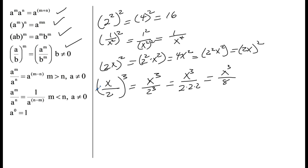Now, let's perform the same operation on the fifth operation. Let's say we have x divided by y, cubed. Well, no, I better not do y, so let me erase this and do it another way, because it's showing A and B, so A and A. So let's say 2.